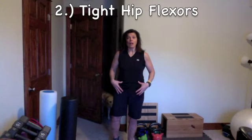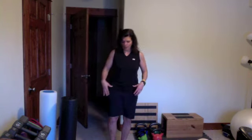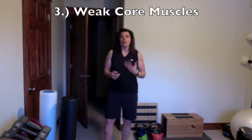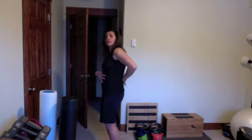The second major cause for low back pain is tight hip flexors. The hip flexor group brings your knee up and flexes it forward, or flexes your hip joint. And then the third major cause for low back pain is weakness in the core musculature, both in the front and the back.